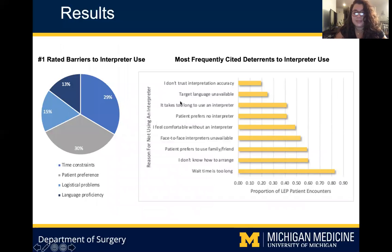Now, we asked our participants to rank the barriers to interpreter use from 1 to 5, and what we're looking at here in this chart to the left is how many people ranked certain barriers as their number one reason. So if we look here, 30% ranked patient preference, as in the patient preferred to have a family or a friend translate instead, as their number one reason, and 29% listed time constraints. In other words, it took too long to get an interpreter as their number one reason. Now, if we look here to the right, we see the various reasons that were given, as well as how often they were ranked in the top 5.